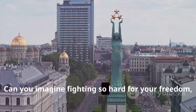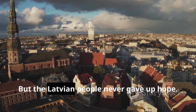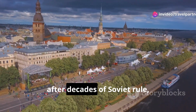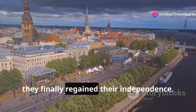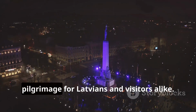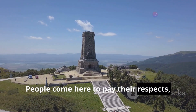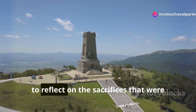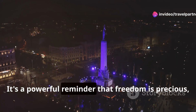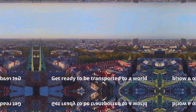Can you imagine fighting so hard for your freedom, only to have it ripped away? But the Latvian people never gave up hope. And in 1991, after decades of Soviet rule, they finally regained their independence. Today, the Freedom Monument is a place of pilgrimage for Latvians and visitors alike. People come here to pay their respects, to lay flowers, to reflect on the sacrifices that were made for Latvia's freedom. It's a powerful reminder that freedom is precious, and it's something we should never take for granted.